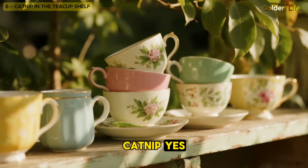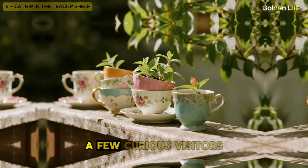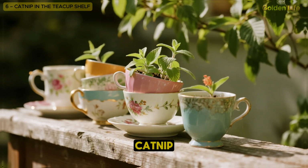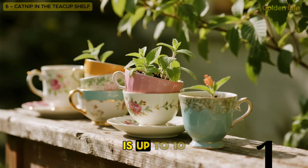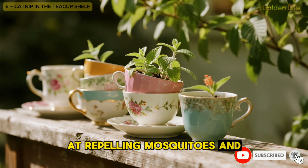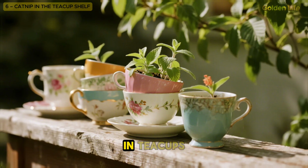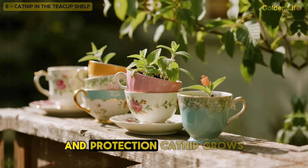Catnip. Yes, catnip. Not just for the neighborhood cats, though you may get a few curious visitors, but also for keeping mosquitoes far from your peaceful spaces. Science has found that catnip, especially the compound nipetolactone in its leaves, is up to 10 times more effective than DEET at repelling mosquitoes. And what's even lovelier, it looks like a soft, weaving herb with delicate blooms. When you grow it in teacups, each little pot becomes a miniature garden of memory and protection.